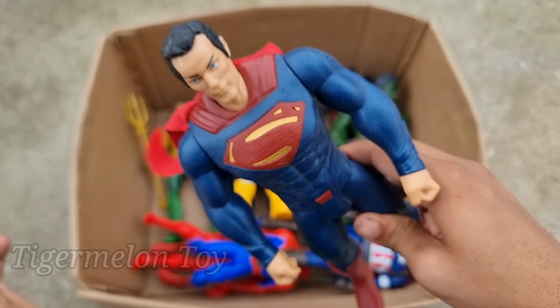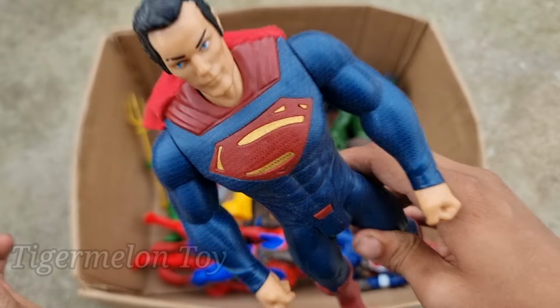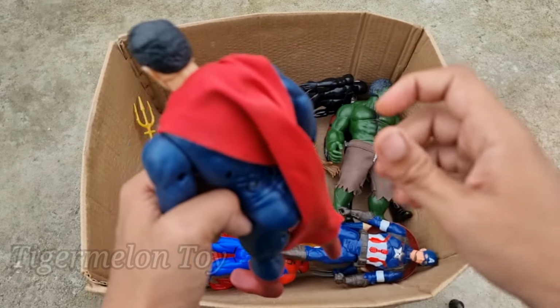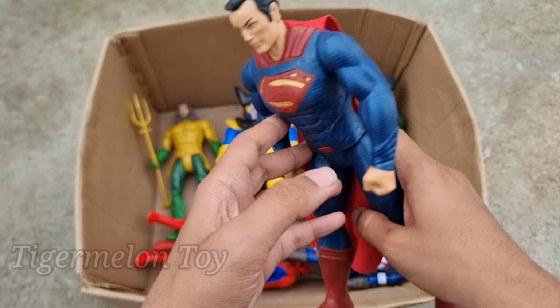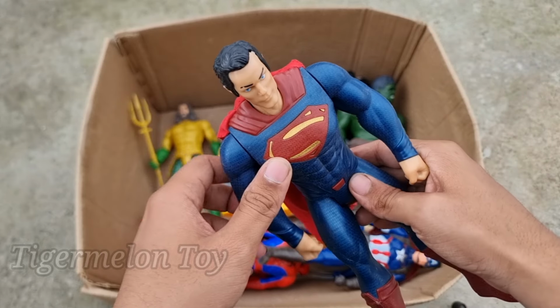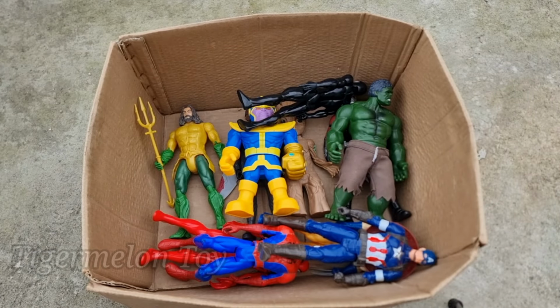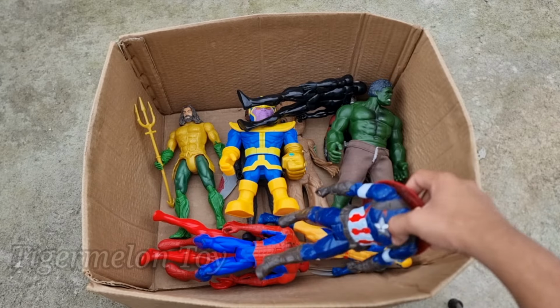Wow, guys, the alien superhero, superhuman, Superman looking super cool. Look at the very cool super logo on his chest, guys. Look at the very cool red cape, guys. This is very cool red cape superhero, Superman. Wow, look at him, guys. Wow, he's so cool. Now, who is this one, guys?